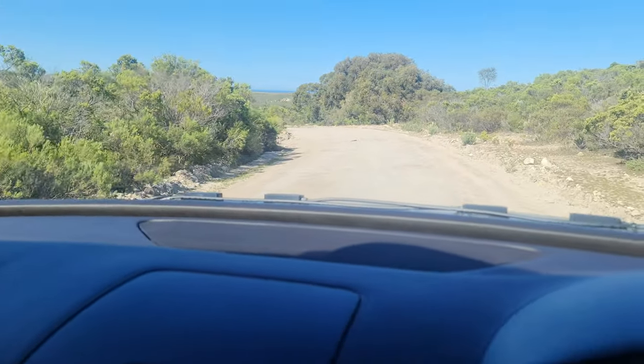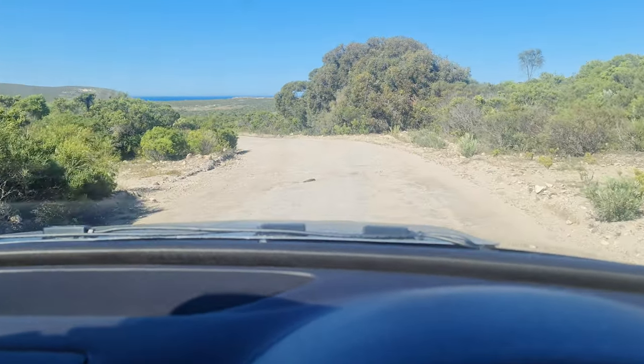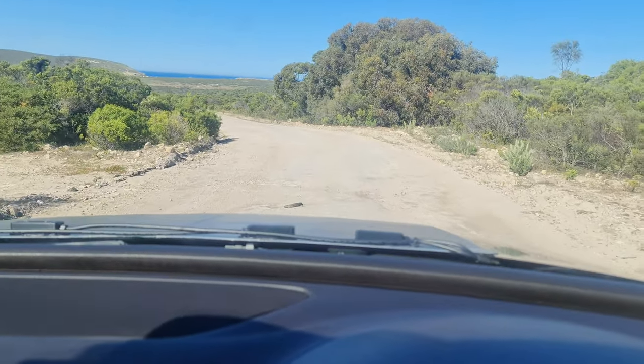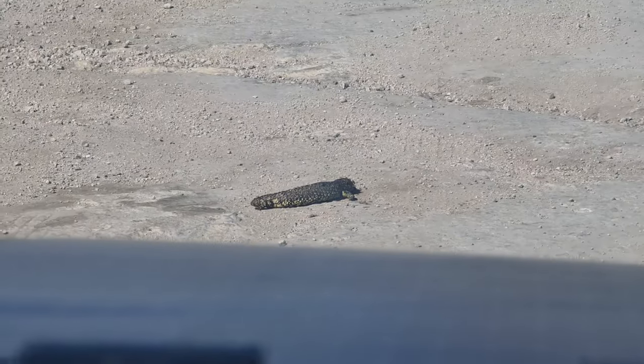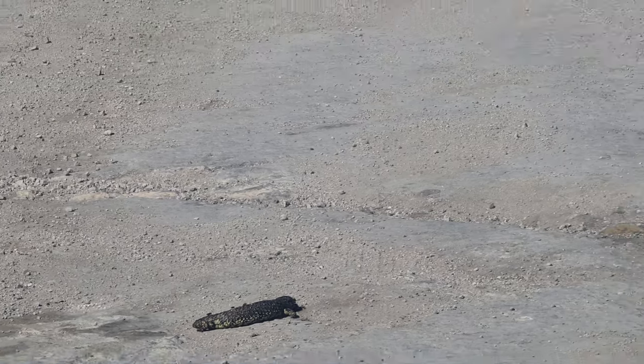Is this another one? Or is that one that got squished? No, that's totally another one. Oh no, I see flies around its head. No, it's dead. It must have recently gotten hit.